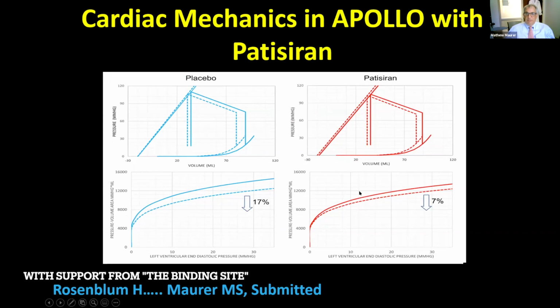And at 18 months, we saw that again, patisiran was more effective than placebo at maintaining the ventricle's ability to perform work and move a stroke volume and generate a pressure. Quite encouraging for, I think, future studies.